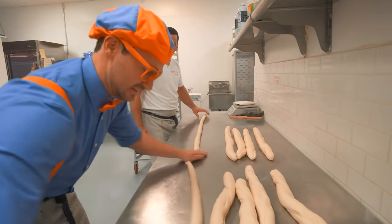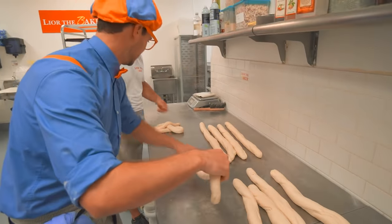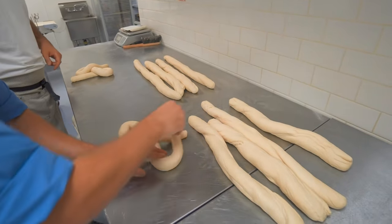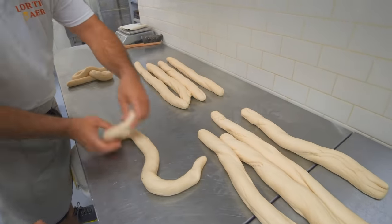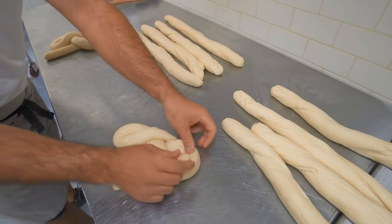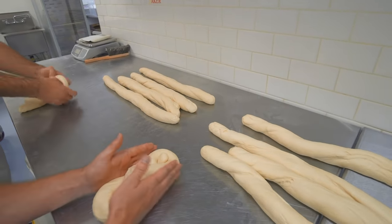Are you ready? We're going to shape this. We're going to do 8. Okay. Twist this one. And twist this one down underneath. Number 8. Ooh, right? Number 8. Now he say hello, Blippi. And he say good night. Ooh, and hello. We have a good night. Hug. Okay, there we go.